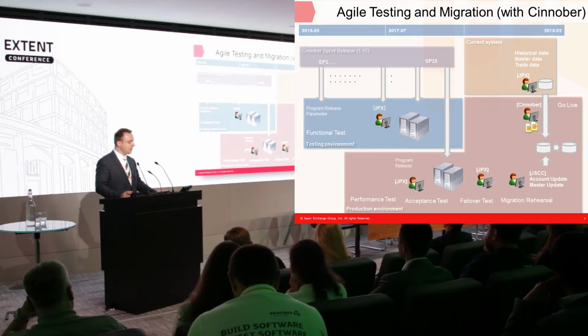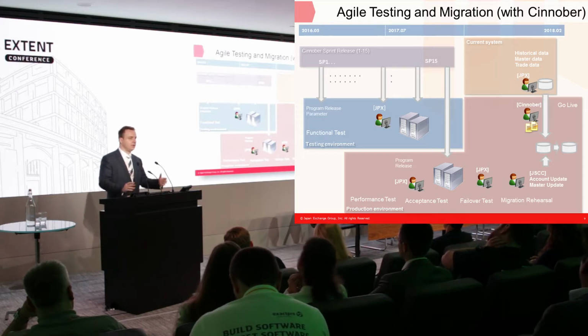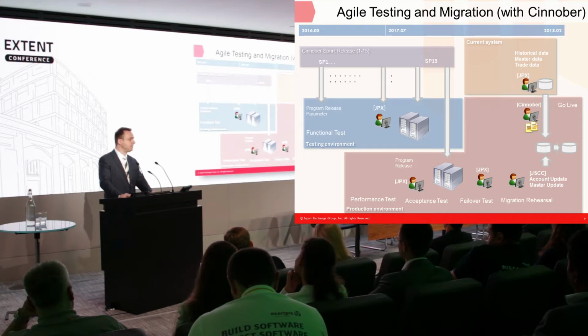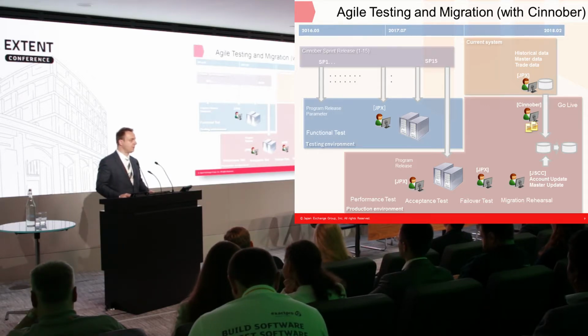As I mentioned, we're currently in the performance test phase. The acceptance testing then comes later in liaison with Cinnober. So they run their acceptance test, then we run our acceptance test on top of that. Then, of course, we have all the BCP tests, the failover tests, stress testing, which we also run.